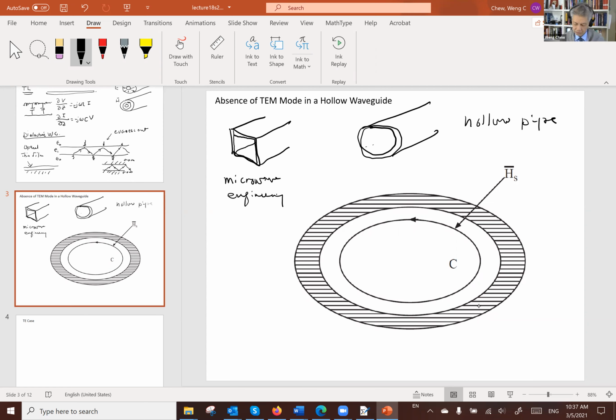And those can make waveguides. But there's a peculiarity about hollow waveguide, which is that it cannot support a TEM mode. Okay, no TEM mode. The TEM mode is characterized by the fact that the electric field and the magnetic field, both of them are transverse to the direction of propagation.